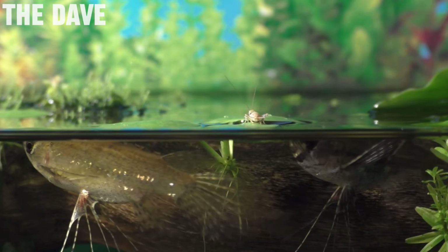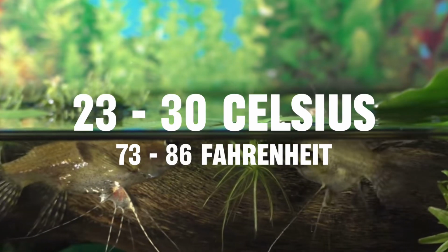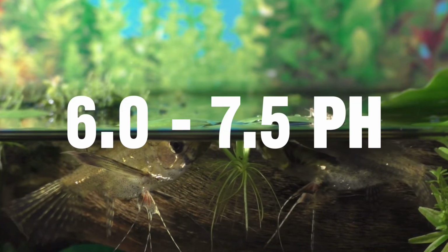I would highly recommend keeping them with some sort of bottom dwelling fish that's not really going to get in their way. As for the water parameters for these guys, they like a temperature of around 23 to 30 degrees Celsius and a pH of around 6 to 7.5. These guys, again, are relatively easy to care for. The only thing that I think sets them apart from a beginner fish is that they do definitely need insects in their diet, just because that's what they eat out in Africa.